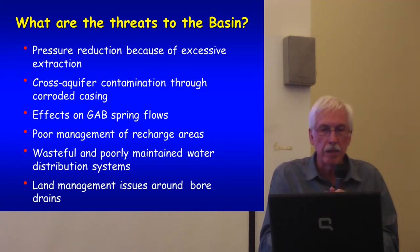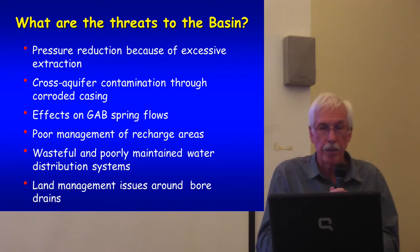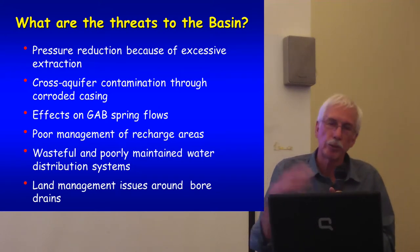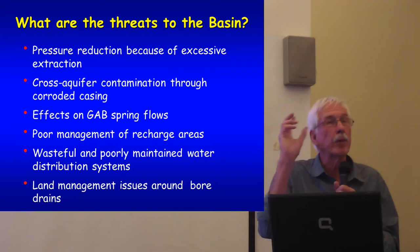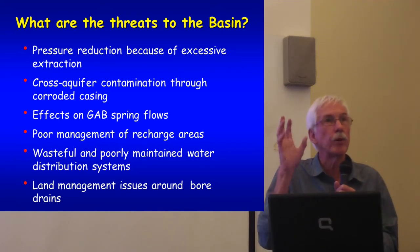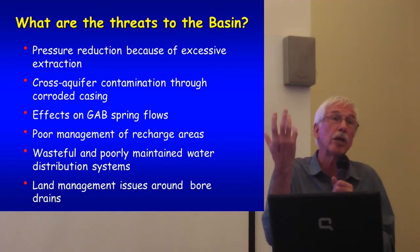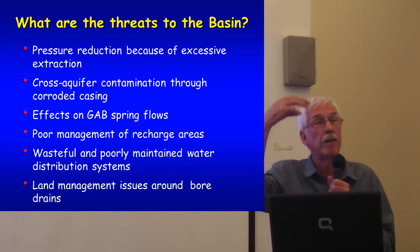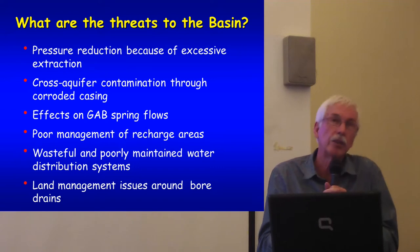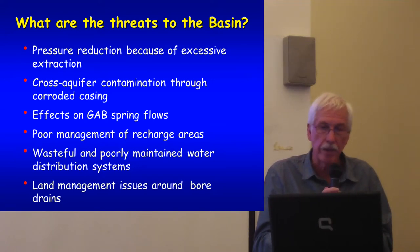the effect is on the GAB flows out of the basin. And one of the other ones is the poor man's recharge areas. I won't talk a lot about that, other than the fact that in the recharge areas along the Great Dividing Range, there's a lot of siltation of rivers because of bad farming practices and mining practices. And it's really a question now whether as much rain is filtering down into these aquifers as did before this change of land practices started up there. And again, I don't have a lot of time to talk about that right now.